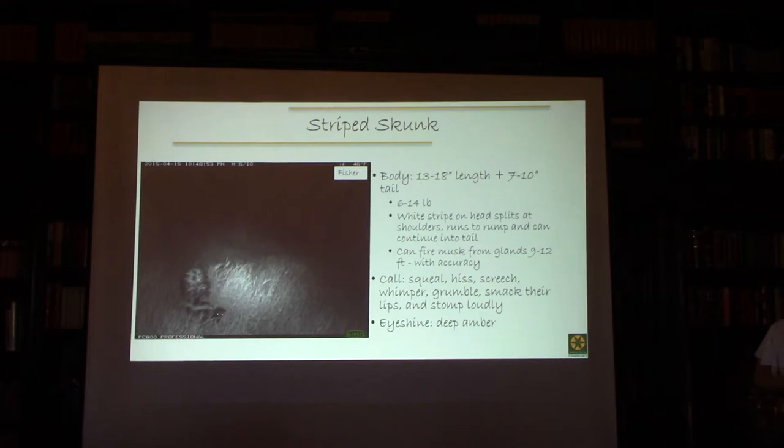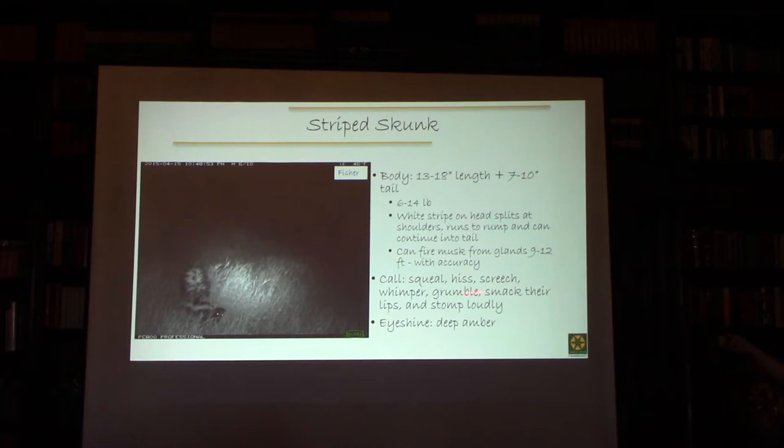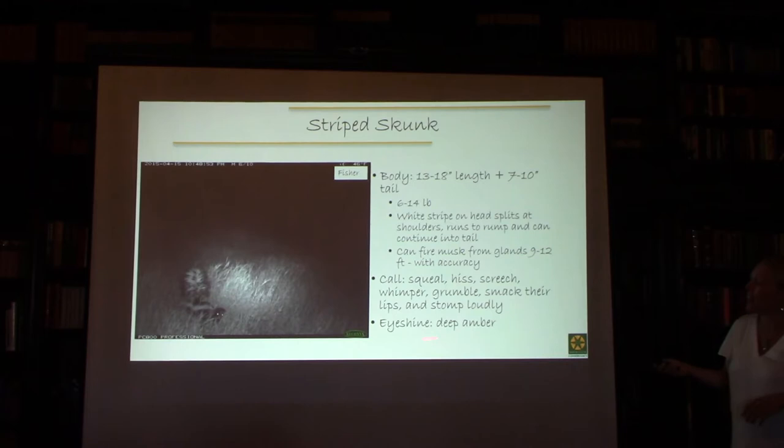It's pretty impressive. I also enjoyed the description of the noises that they make. It was by far the most descriptive of any species I came across. They can squeal, hiss, screech, whimper, grumble, smack their lips, and stomp. So when you're sitting out on your patio at night, or if you wake up to some very bizarre noises at night, it could be a variety of things. I will tell you that juvenile owls have a real habit for making very strange noises too. But think about this list, and maybe it's a little skunk having a squabble outside. Their eye shine is a deep amber.